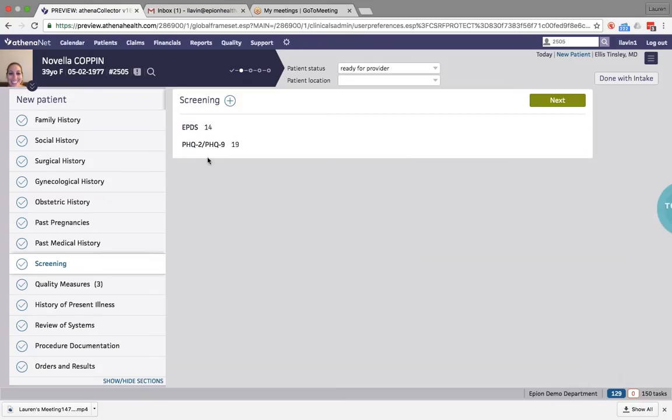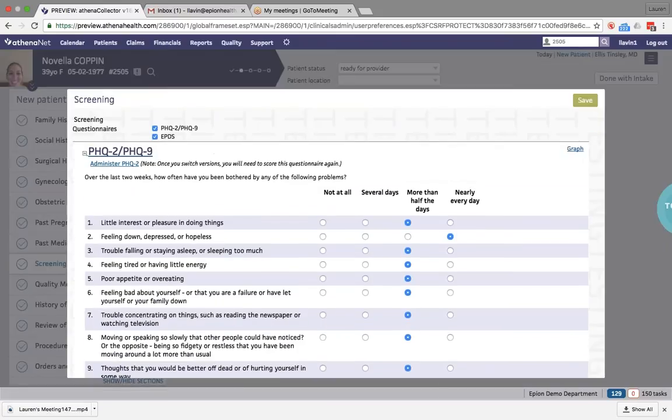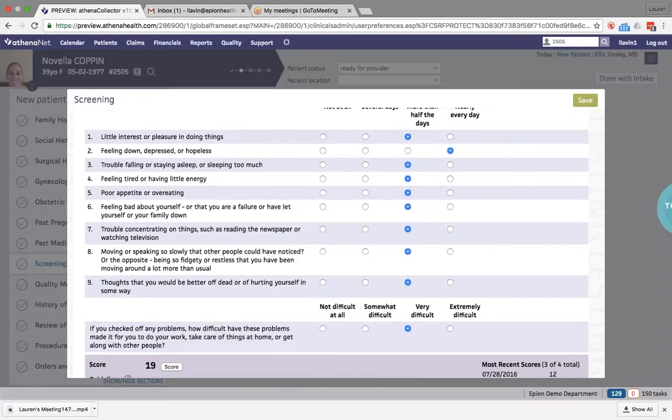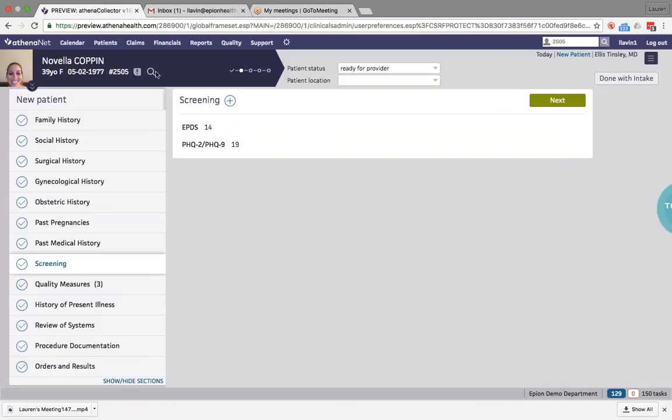Now the screeners that we completed, we did both the PHQ-2 and also the PHQ-9 and the postnatal depression screener. So these are available in the screening section of Athena. My responses are automatically selected for me and scored. So we'll help you with the mapping so that this score can be loaded into billing and ready for the provider to review, and then it's ready to go. And that is the check-in process.